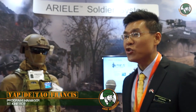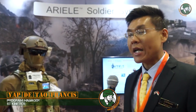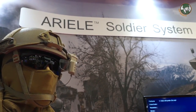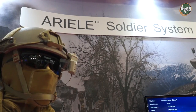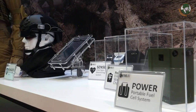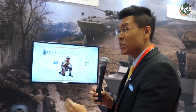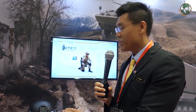ARIEL stands for Army Individual Eco-Lightweight Equipment, which is the acronym for our soldier system. It encompasses 4 verticals: protection and clothing system, individual sensors and personal equipment, power and energy management system, and last but not least, human augmentation and medical technologies. First I will go into the enhanced situational awareness, which is under individual sensors and equipment. It is represented by SHADES, which is a shielded advanced eyewear system.